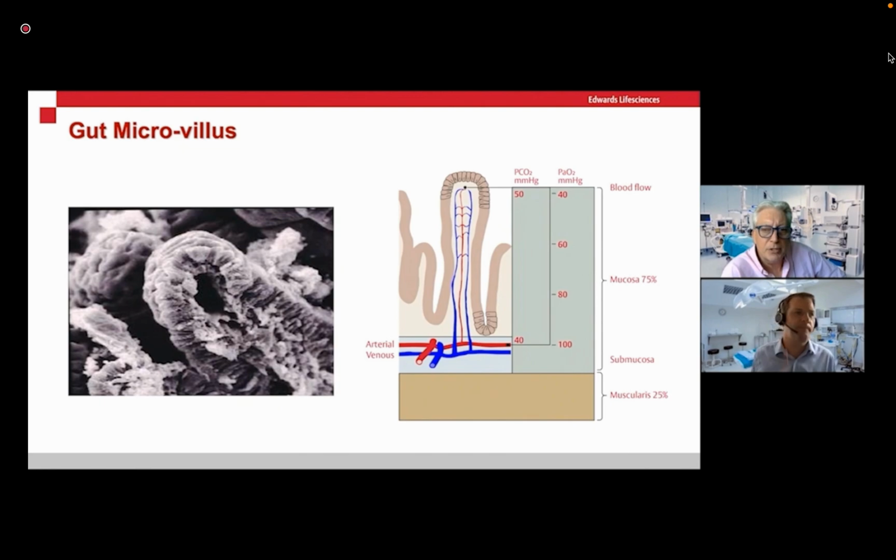Yes, we do. Thank you very much indeed for that. This is, I recognize these. On the left-hand side, as you look at it, is an electron micrograph of a sample of porcine or pig microvillus in the small bowel that I took a few decades ago with some friends in London for a series of experiments.